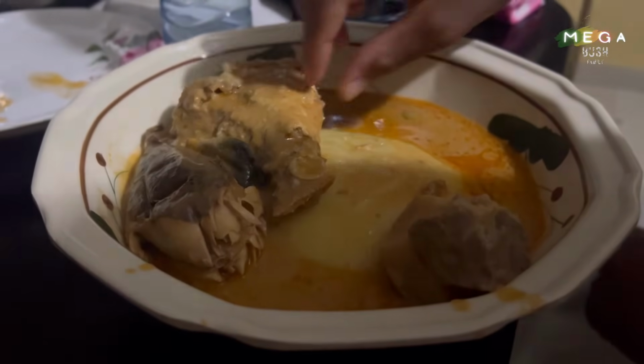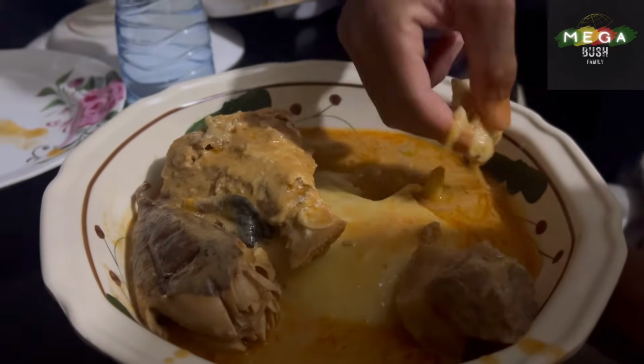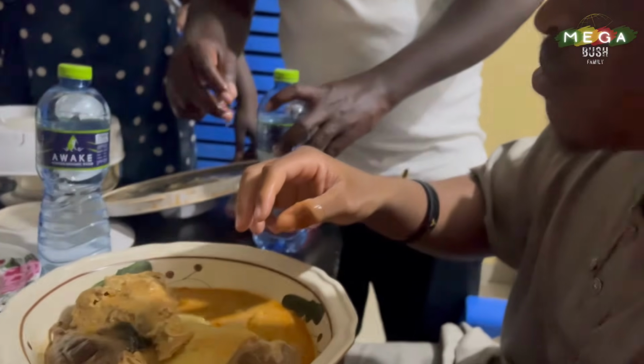Side note, we did struggle with the concept of not chewing fufu. Don't chew, bro. No way. You're also chewing.